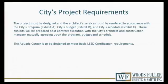Note that the Aquatic Center is to be designed to meet basic LEED certification requirements. I would note that this is the lowest level of LEED certification. There are much higher levels above that. One of the challenges that your team will have, including the architect and the construction manager, is achieving LEED certification with an aquatic center that has high humidity. So keep in mind that that will be a challenge as these professionals proceed with your project.